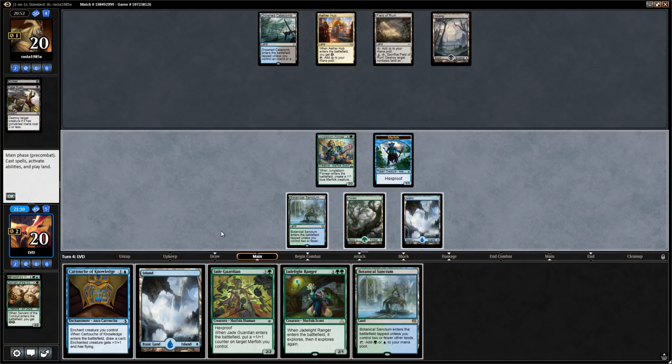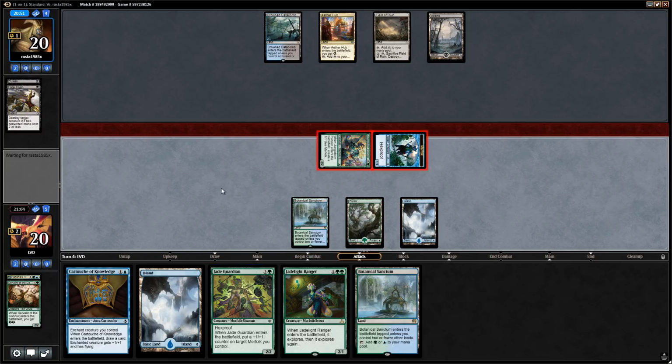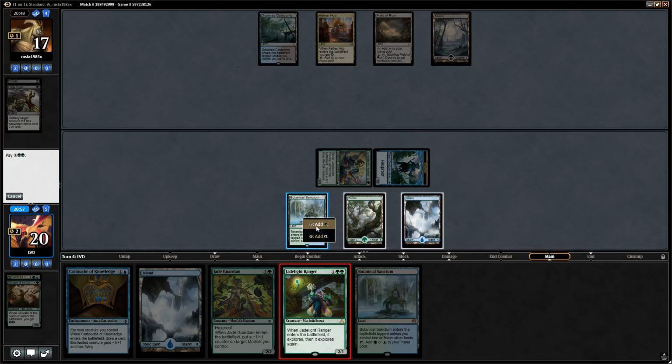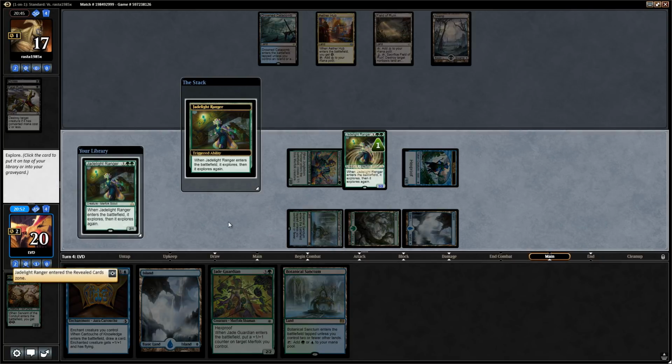So here I think we start by attacking. And then we have to decide between Jade Guardian and Jadelight Ranger. If we were going to play the Jade Guardian, we could have also played it pre-combat to put a counter on the Merfolk token. I think we just play the Ranger here. Resolves. Finds another Jadelight Ranger.